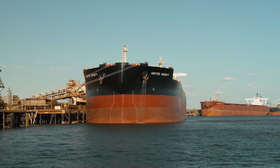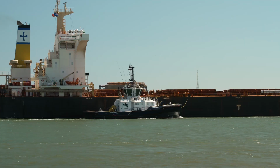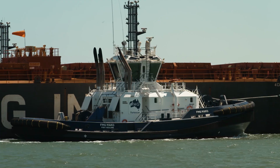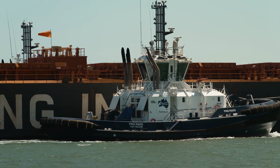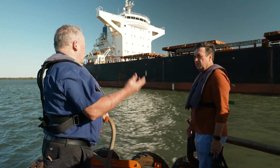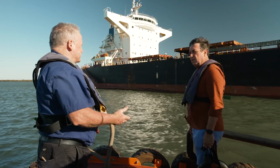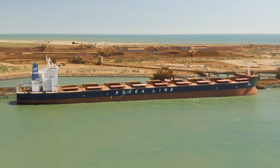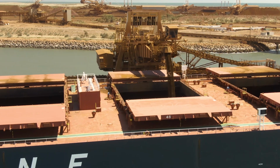The first thing you notice is the number of enormous ships. Known as Cape-sized vessels, they tend to depart the harbour every day with 200,000 tonnes of iron ore each. And the tour gets you right up close to them on the edge of the 25-metre exclusion zone. And they are enormous.